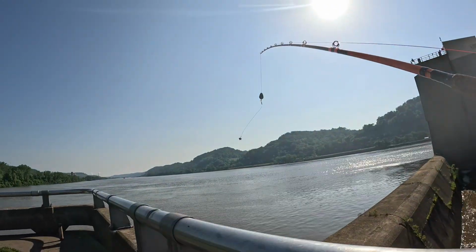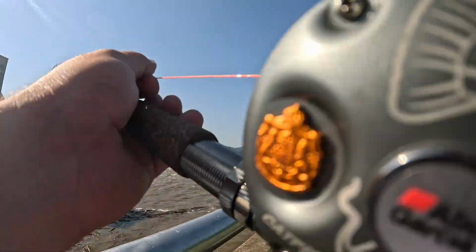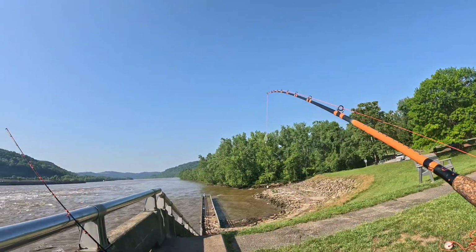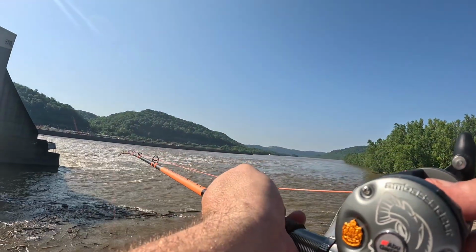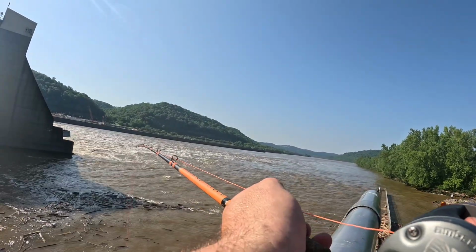Breeze getting pretty bad here. It's been like this all spring. Normally this time of year it's pretty clear, but all the rain and stuff we've gotten is pretty bad.